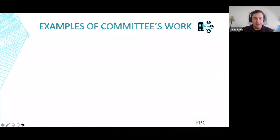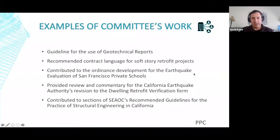Let's see, some examples of the committee's work over the years is shown here. We tend to write guidance on interpreting codes, legal guides, contract documents, assisting with code implementation, and just things that would affect how businesses operate.